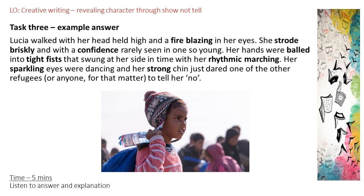Okay, so this is an example answer that I wrote. I chose the little girl. I think she looks like quite an inspiring character. So this is my answer. It's not as long as what you would have written. Hopefully your answers are a bit longer, but it contains the key elements. Lucia walked with her head held high and a fire blazing in her eyes.